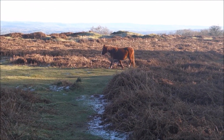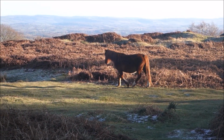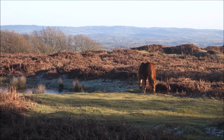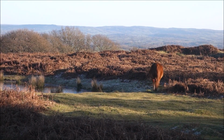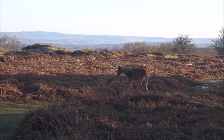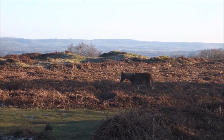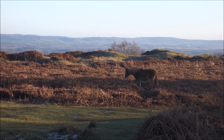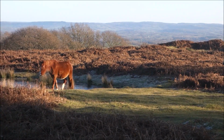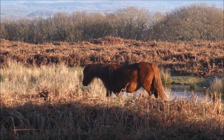We have no deer, but we have some beautiful ponies. Is it going up to the watering hole? Yeah, it's going up to the pool. I just got up from my break spot. Literally such good timing, and these two come along.